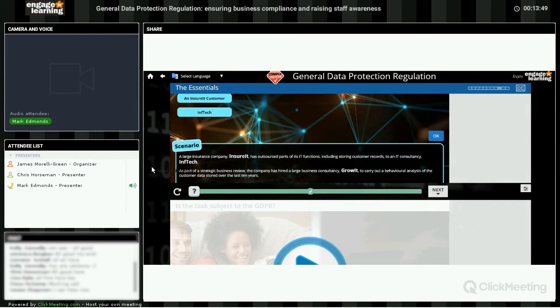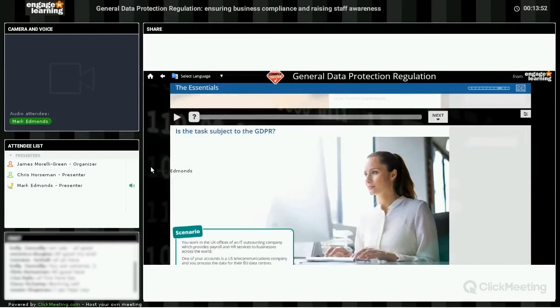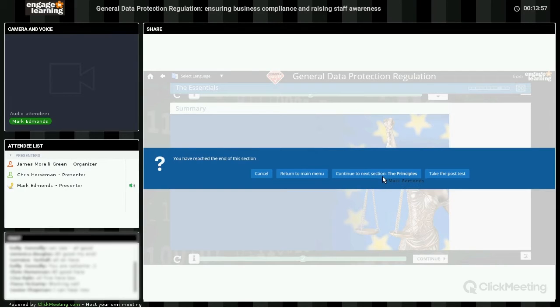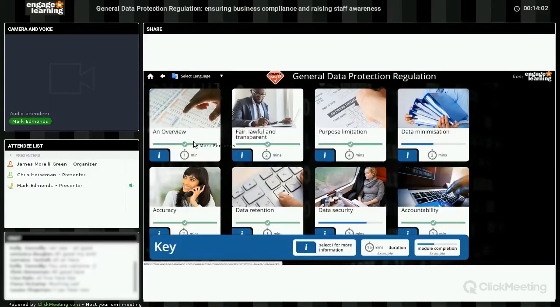So GDPR has got 6 principles compared with the current 8 under the DPA. This is because the DPA principles concerning individuals' rights and the principle concerned with the overseas transfers of data are dealt with elsewhere in the regulation rather than being specific GDPR principles. So 6 principles remain from the DPA which are largely mappable, but they are more detailed in the GDPR.